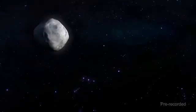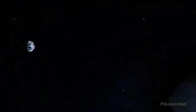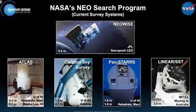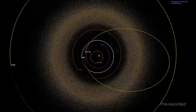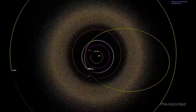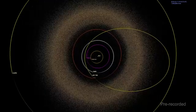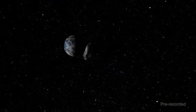Well, as NASA's Planetary Defense Officer and in charge of the Planetary Defense Coordination Office, I oversee the agency's program and all the projects that we have for detecting, tracking, and characterizing the near-Earth objects, but also in developing plans for what we would do if an asteroid was detected to be on an impacting trajectory with the Earth.